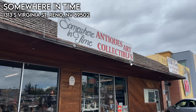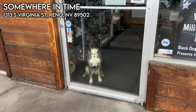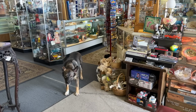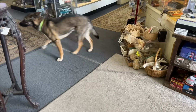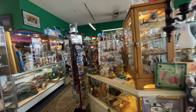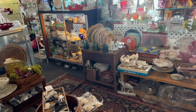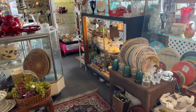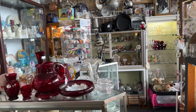Our next stop is Somewhere in Time, and this is only about a 1-minute drive from Midtown Antiques. This is another large vintage mall full of vendors with multiple rooms. I'm seeing a lot of really interesting items, and I think it's because places like Reno attract interesting people.